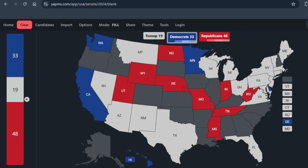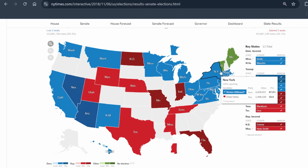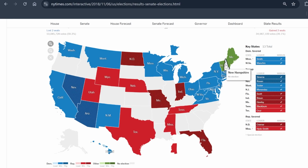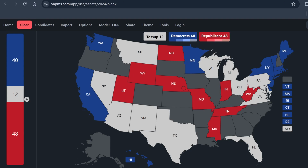We do have Delaware, New Jersey, Connecticut, Rhode Island, Massachusetts, Vermont, New York, and Maine at large, all being safe states. Vermont and Maine are actually independents, Bernie Sanders and Angus King, but they do caucus with Democrats and are projected to win their respective states by 12 points or over on our map.